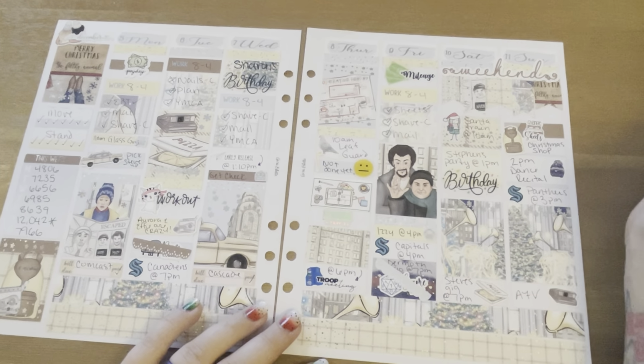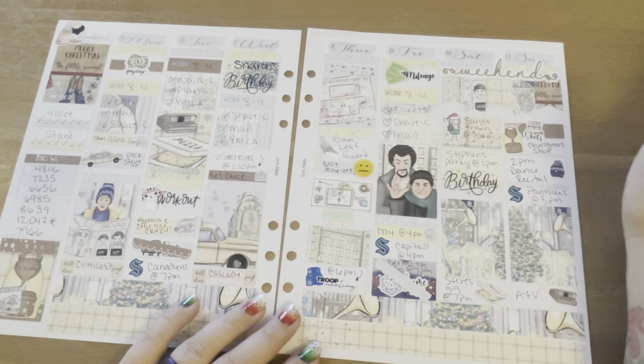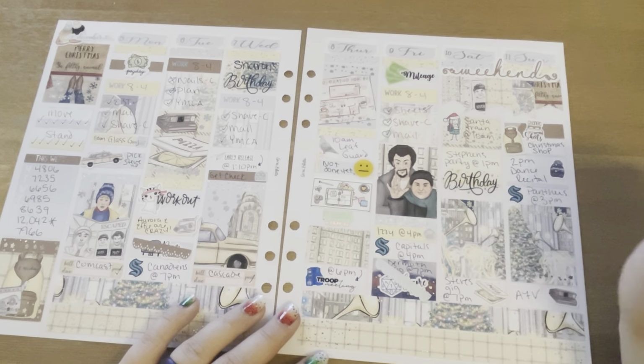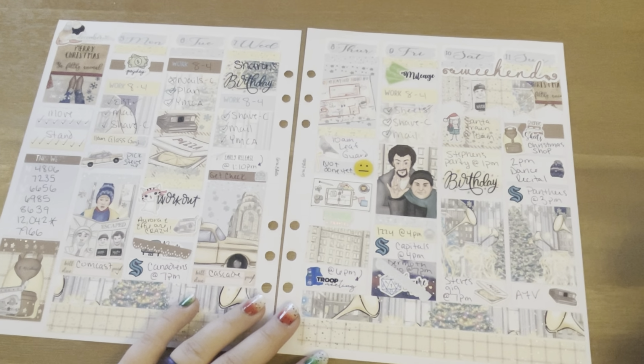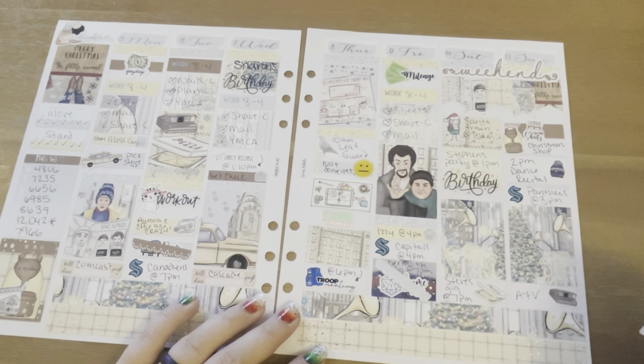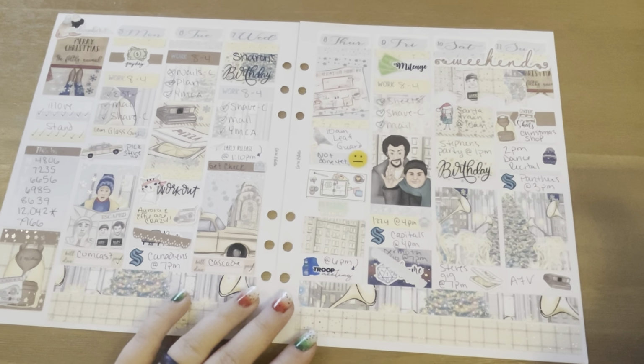The money sticker is from the Happy Planner, and mileage script is from Coffee Break Planner. And then we went to a birthday party this evening, and those balloons are from the kit. Once again, that Kraken sticker is from Palm Tree Planning, Kraken play the Capitals. And then the game night sticker that's under here is from the Twin Mermaids.